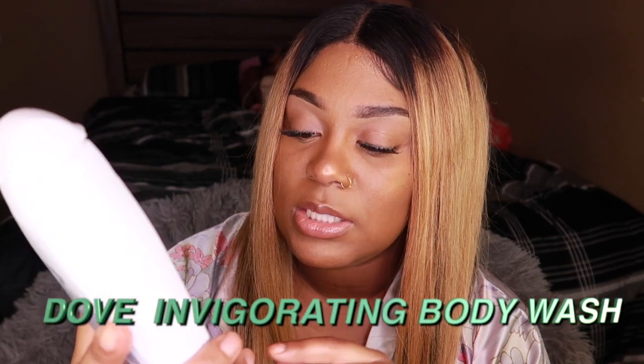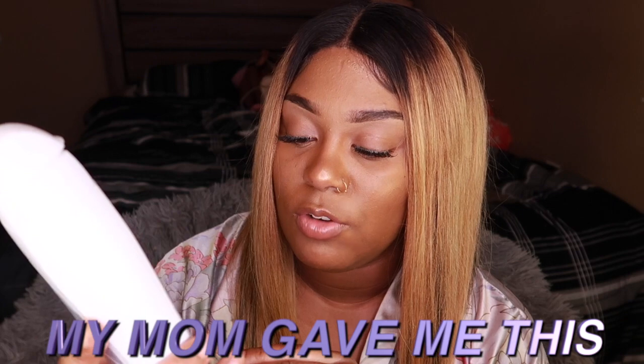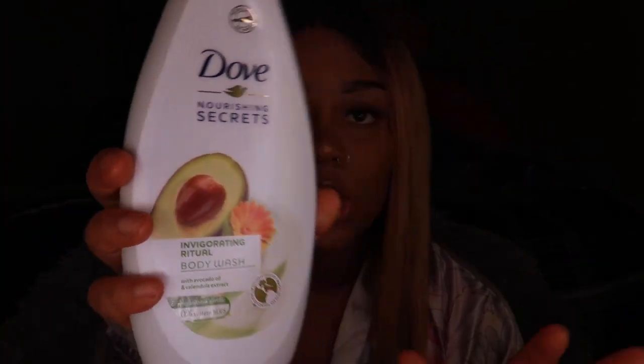Next, I got this Dove Nourishing Secrets. I don't even know how to say this word right here. It's an invigorating ritual body wash with avocado oil and calendula extract. Anything Dove, you know, is definitely not going to be harsh at all.